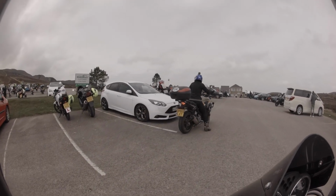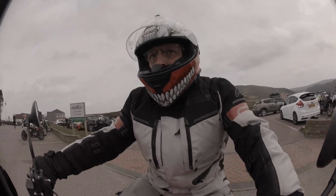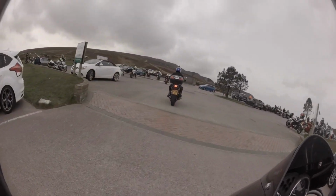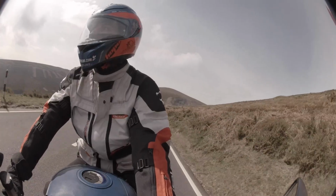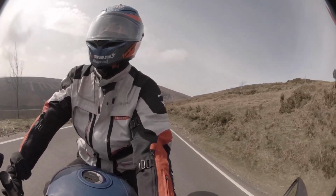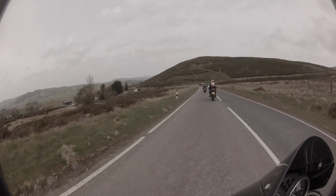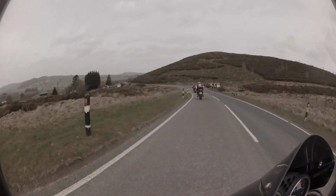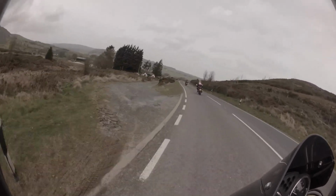So it's just pull out of the car park and actually head in the opposite direction that we came in from, so now headed towards Erddig, which is a National Trust site. Wait a minute, that was a Laverda Jota, Tom's all-time favourite motorcycle.